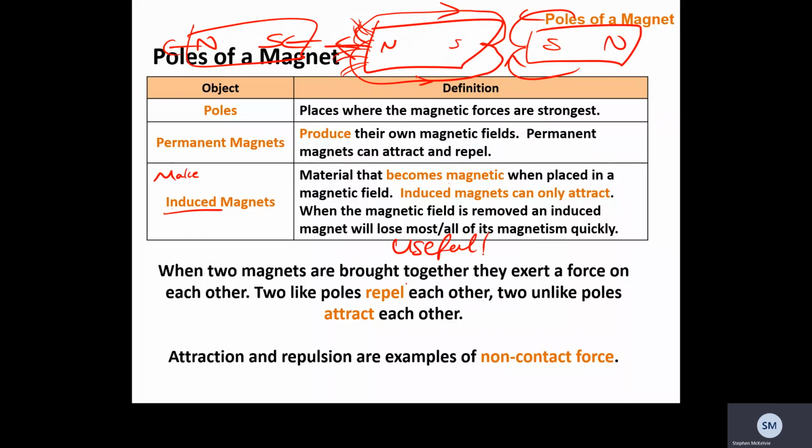When two magnets are brought together, they exert a force on each other. The two like poles repel, as we said. Two unlike poles attract. Attraction and repulsion are examples of non-contact force, along with everybody's favorite, gravity.